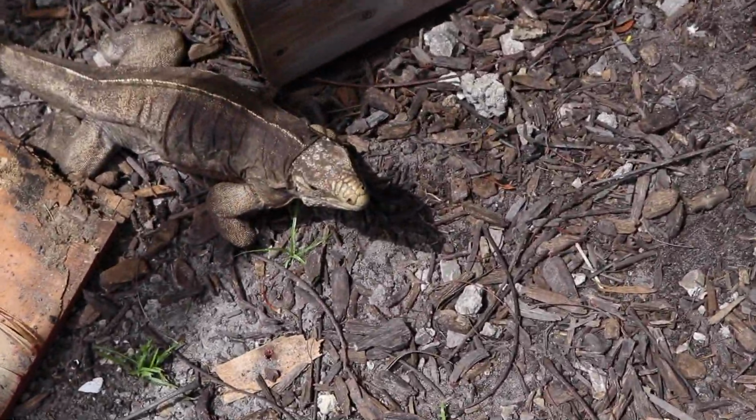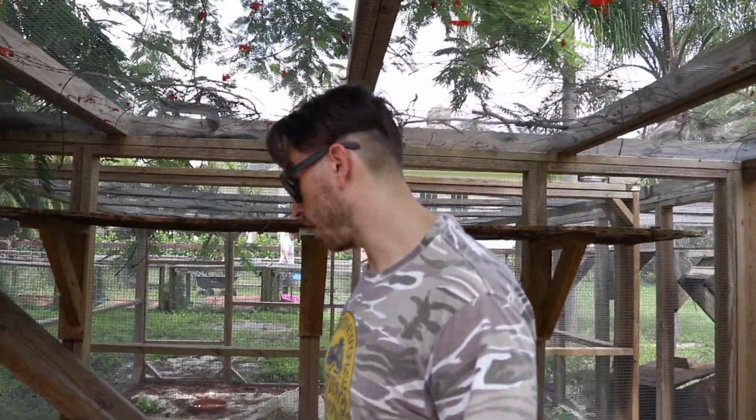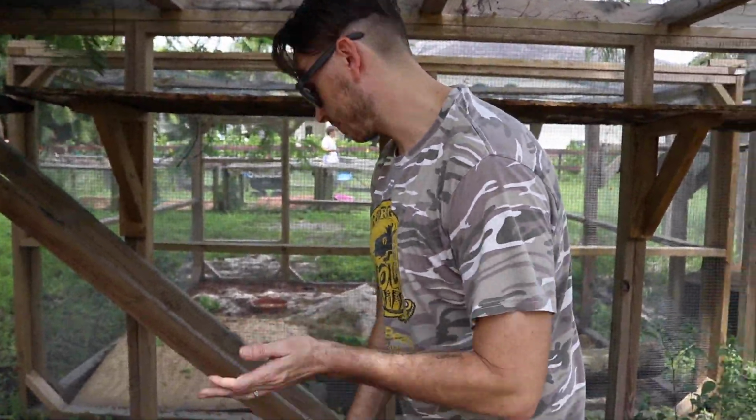Here comes mama right now. She's like, what are you guys doing? While we were digging, she kept poking her head around. Why are you guys messing with my stuff? I worked so hard to keep you out of there.